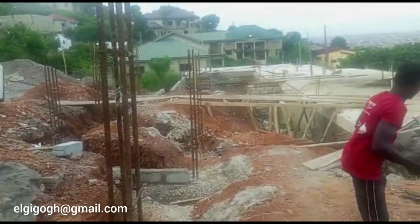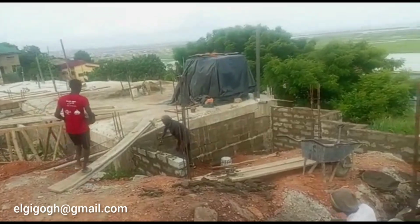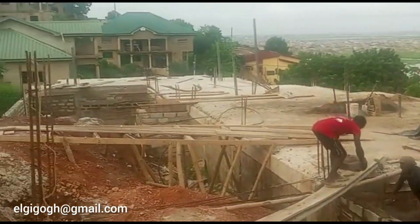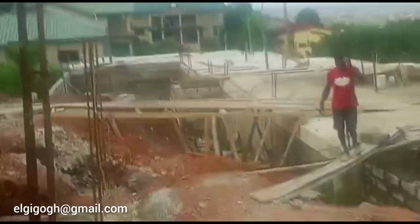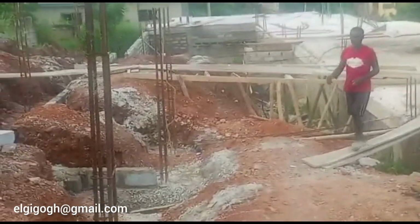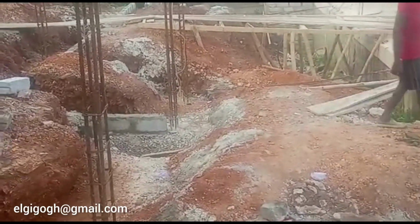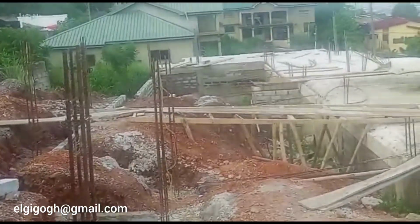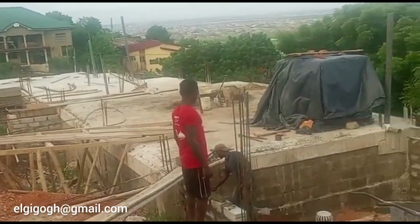We are almost going to finish the block. Now this is the rear side of the project. From here, the rear shape.